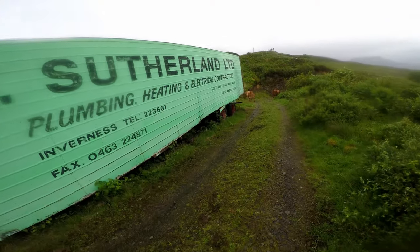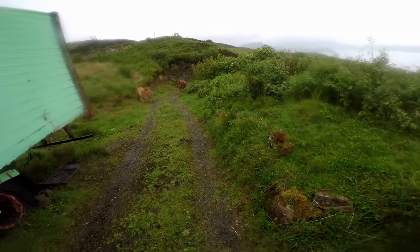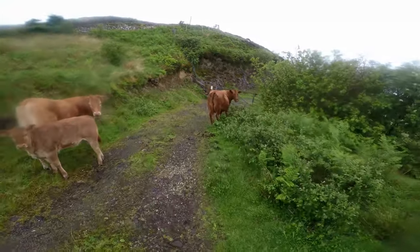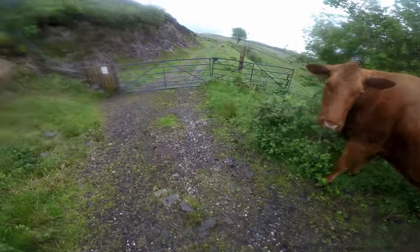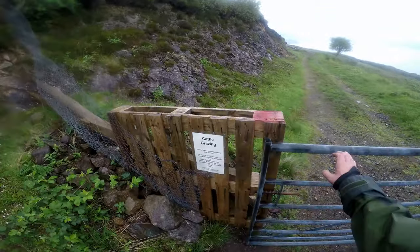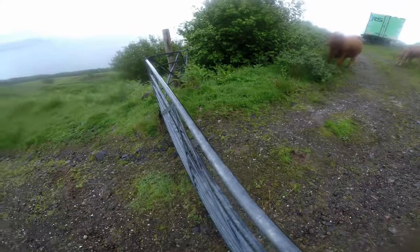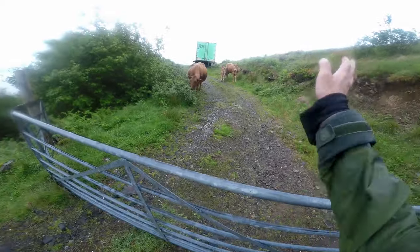Sutherland LTV, plumbing, heating, electrical contractors, and some calves there, so you've got to be careful. With their calves, sometimes they can get angry, but most of the time they never do. So, alright. Hello there, fella. Please keep a sensible distance from animals. And say goodbye to our friends there. Bye.